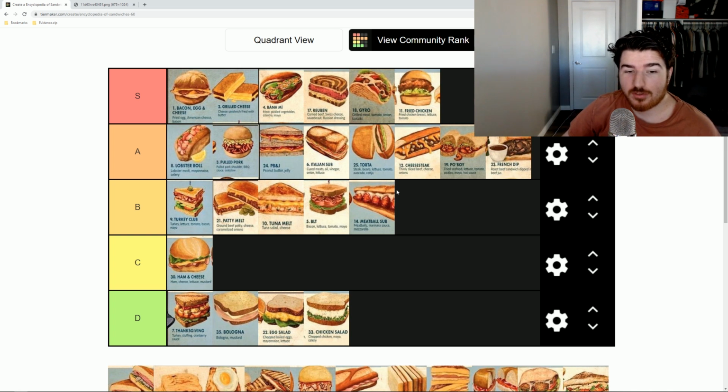You need a revote for PB&J. Where do you want PB&J to go? S+? I love PB&J too. You guys don't understand. PB&J is one of my favorite sandwiches. I just don't know that I can put it in S tier. You cannot fuck up a PB&J. I think there's a lot of sandwiches on here that could be fucked up. You actually can't fuck up a PB&J, right? If you do, I don't know what to tell you. You can fuck up anything at that point.